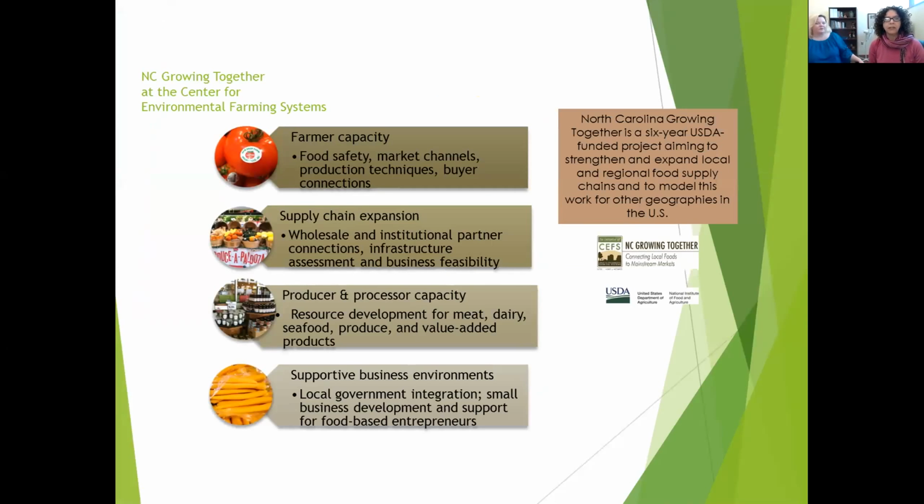So I did want to tell you a little bit about the North Carolina Growing Together project. We're a project of the Center for Environmental Farming Systems, which most of y'all know is a collaboration between NC State, NCA&T, and NCDA. We have been working for the past 5 years, this is our 6th year, to develop farmer capacity, supply chain expansion, producer and processor capacity, which is where this really fits in, and supportive business environments. And we have been collaborating for the last 1.5 years with small business centers throughout North Carolina to help farmers and food businesses strengthen their business and marketing planning. And so we're thrilled to have them as a collaborator.